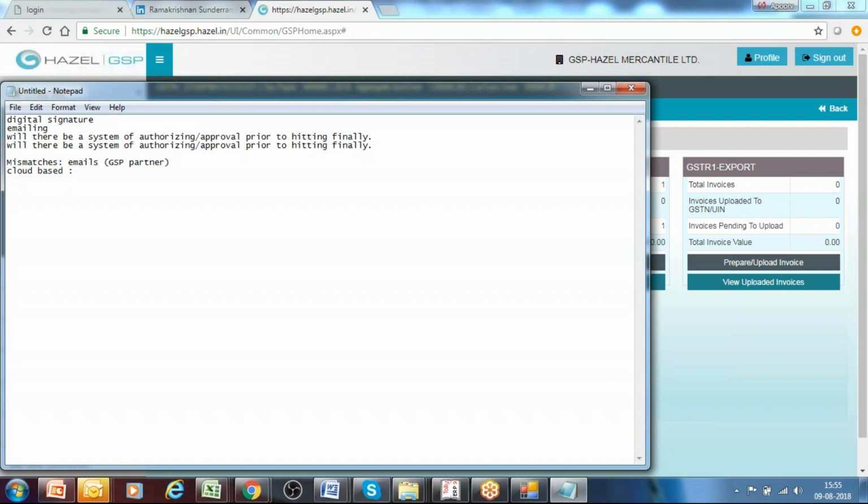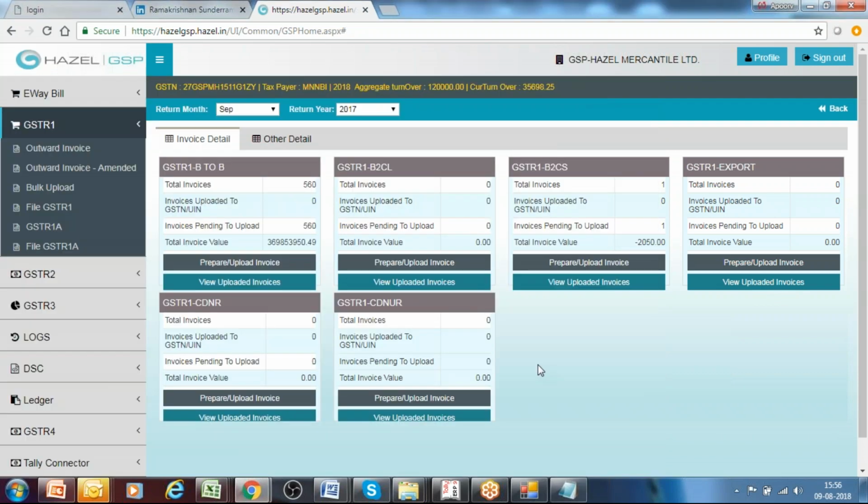Apart from these, this looks good, because this is the summary which we need just to file the returns. Okay.